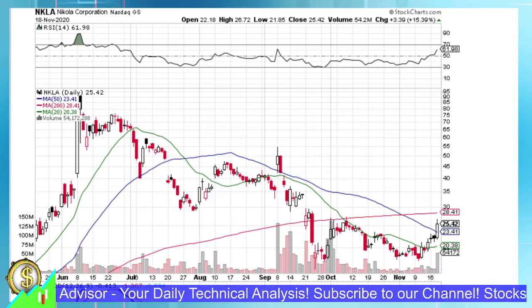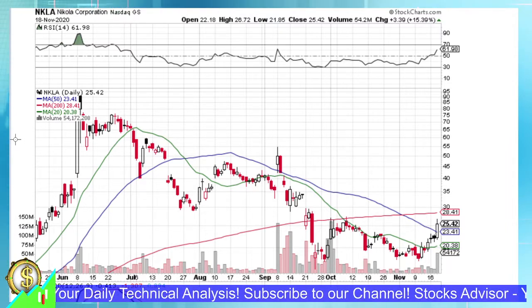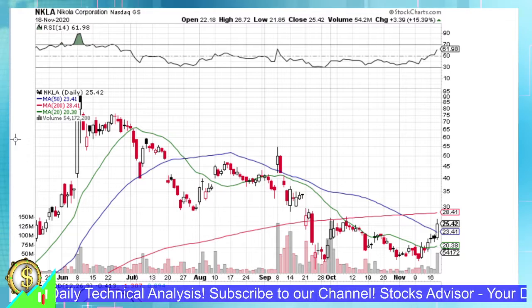Here we are looking for interesting buy opportunities for US-based stocks. Today we will talk about Nikola Corporation, traded at Nasdaq, ticker name NKLA.